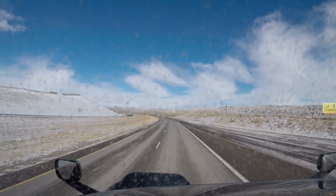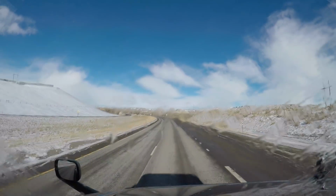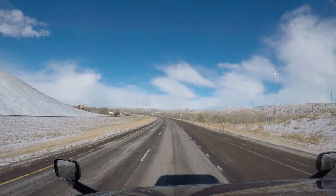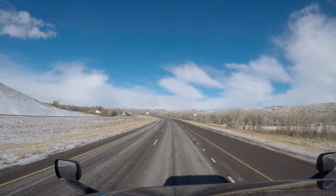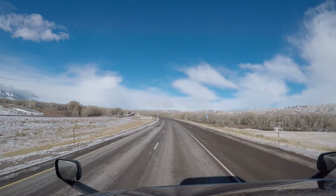Whew. Just blew a bunch of salt onto my windshield. I do not want salt on my windshield. I want it on the road and on my french fries. Not the same salt though, different salts. Road salt, not good for fries.